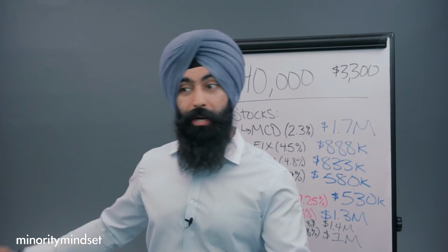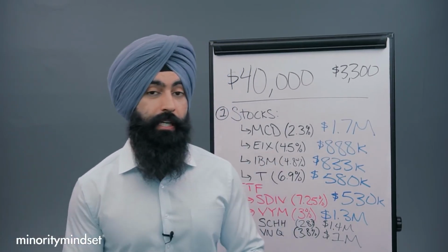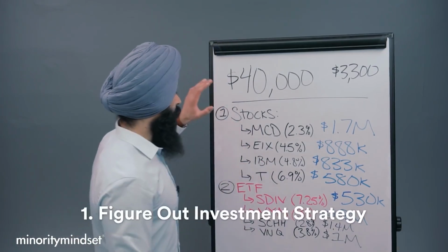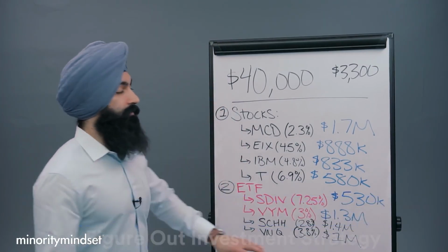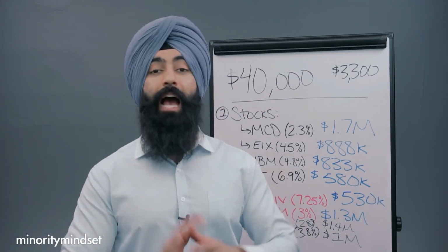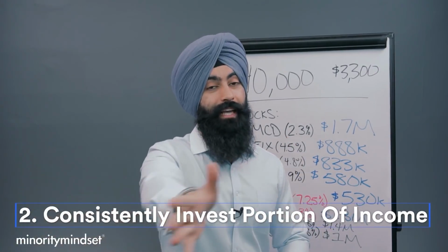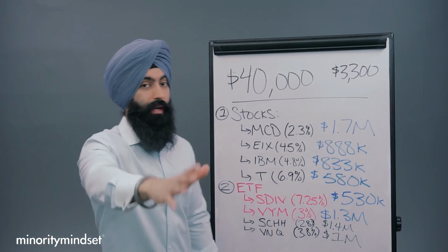So if your goal is to build up this machine that's paying you with cash flow, that way you can live off your dividend income, what you've got to do is first figure out what you want to invest in: stocks or ETFs, or which kind of basket of stocks and ETFs. Second, anytime you get paid now, you're going to take a portion of your paycheck and automatically invest it into the stock or ETF that you want.